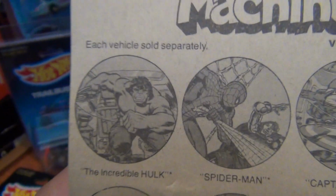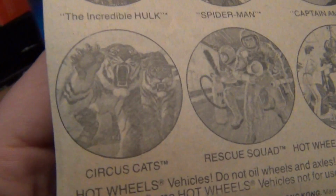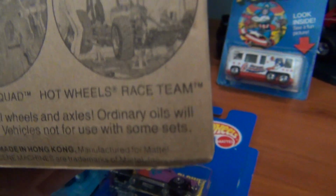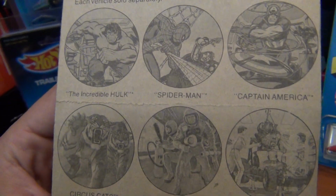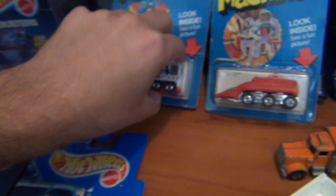There was the Hulk one, I think that was the Combat Medic. The Spider-Man van, I think, was Inside Story, and Captain America, the mighty GMC motorhome. The Circus Cats one, I think that one might be the Ringling Brothers Baja Breaker. The Rescue Squad, which is this one just here, and the Race Team one, which is a Combat Medic as well. And I know there is a police, the Combat Medic one, the SWAT van. I think there might be a few others as well in the set. I might have to have a look, but this is all what's printed on the back, but I'm pretty sure there is a lot more as well.